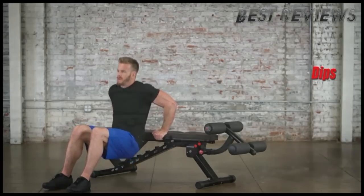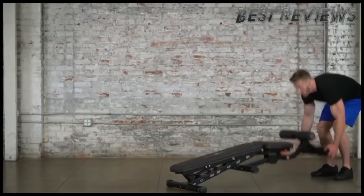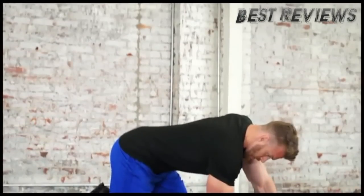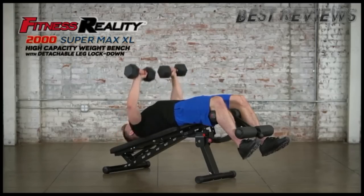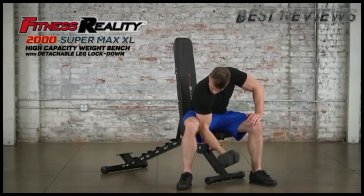When not in use, the Fitness Reality 2000 can be easily folded for storage. Built-in transportation wheels facilitate effortless moving. So, train hard and get the ultimate results you want with the Fitness Reality 2000 Supermax XL High Capacity Weight Bench with detachable leg lockdown.